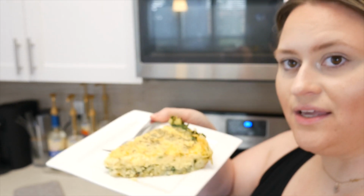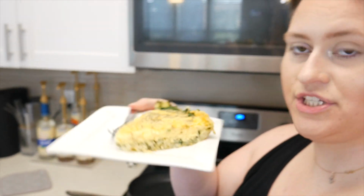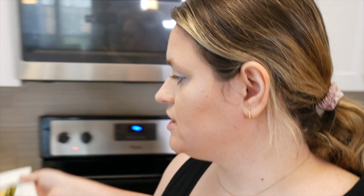Here is the quiche. I'm gonna eat this for lunch actually. It is so good. It makes 8 portions for that recipe, and that recipe will be up soon. It is a project that I'm working on for January, so stay tuned for that. But it's so good, so I'm gonna eat that.